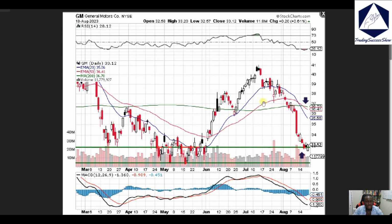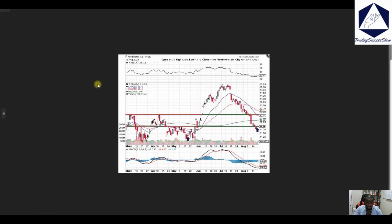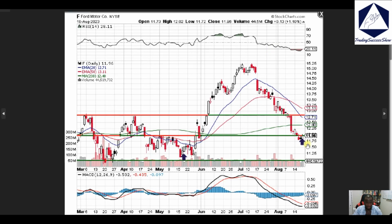Right, so General Motors right now, we've been selling off because there's too much competition in the EV space, right? But I'm still looking at price bouncing off of this area because we're really oversold on the RSI. So this area is our demand zone on General Motors. Also Ford, the same thing with Ford, right around this $11.75, $12, this is our demand zone as well.